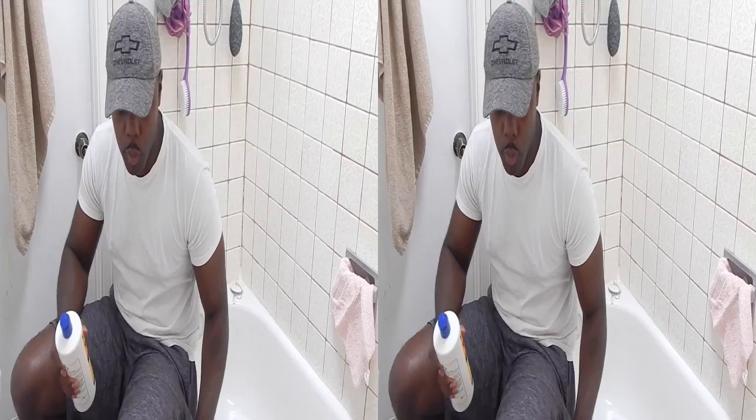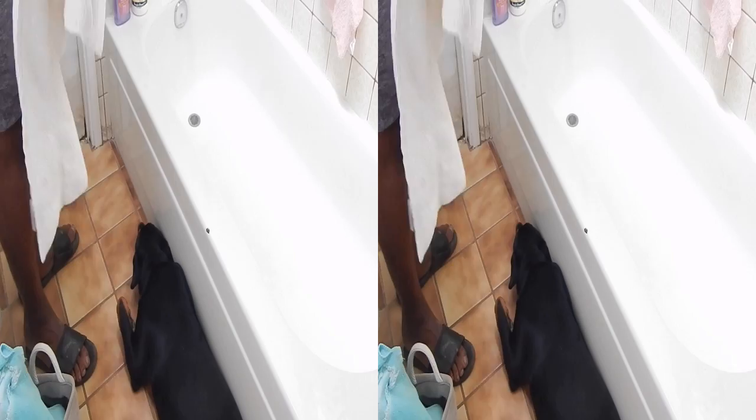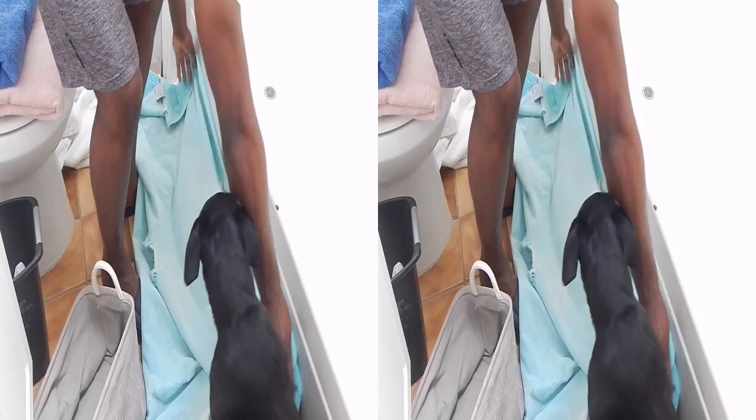With this, I always want the shampoos and stuff close to me, so I always put them right there so I can grab them. She's in the way right now because she's getting tired of me making a video. But I take this towel and I just throw it right up against the door, like that. This towel is the main towel on the floor. Roxy, move, move. This towel is the main towel. I throw this towel right up against the tub, like so.